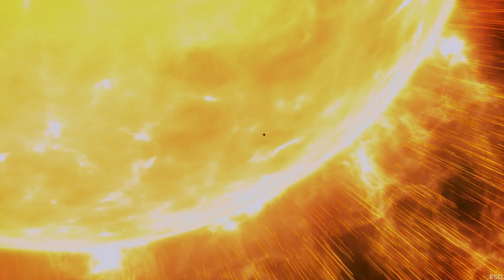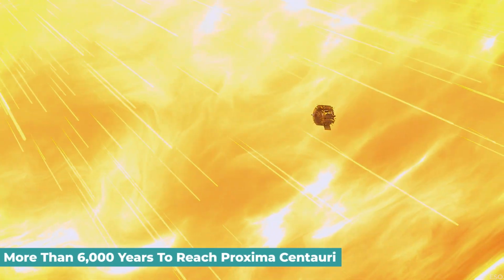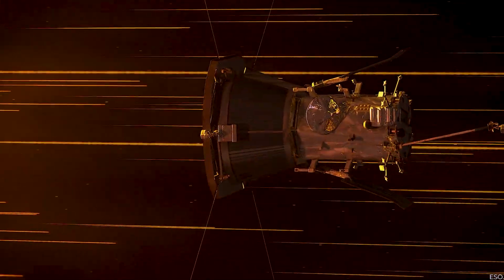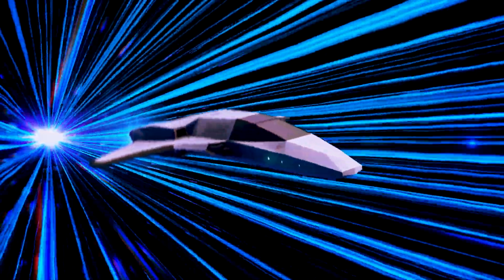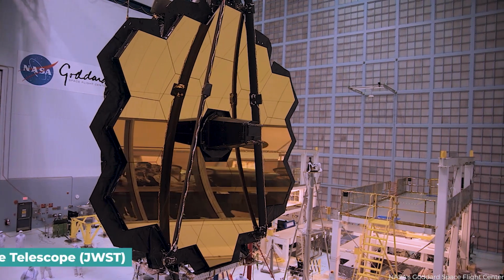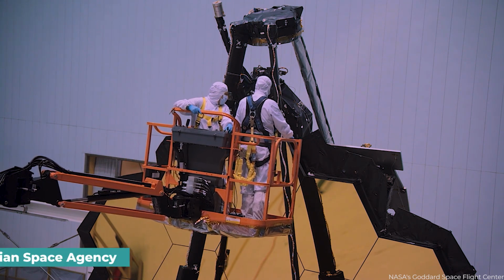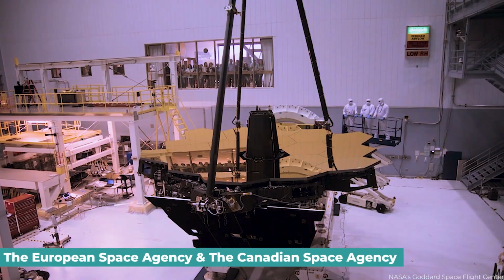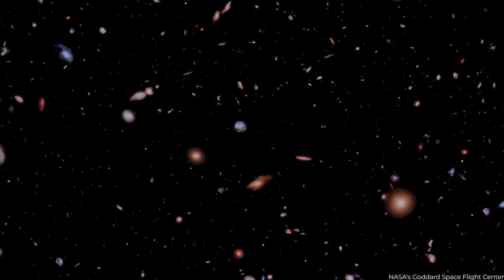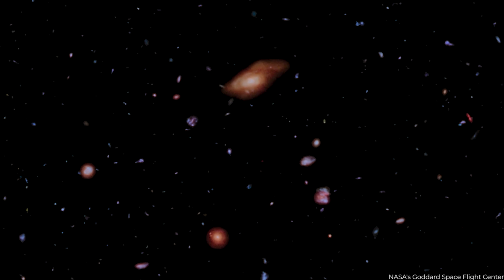The fastest spacecraft ever launched by mankind, the Parker Solar Probe, would take more than 6,000 years to reach Proxima Centauri. This implies that any journey to study Proxima B would need significant breakthroughs in technology and propulsion systems. Thankfully, NASA spearheaded the design and development of the James Webb Space Telescope, or the JWST, in collaboration with the European Space Agency and the Canadian Space Agency. A significant goal of the James Webb Space Telescope is to hunt for habitable exoplanets, so that one day we may search for signs of life outside of Earth.